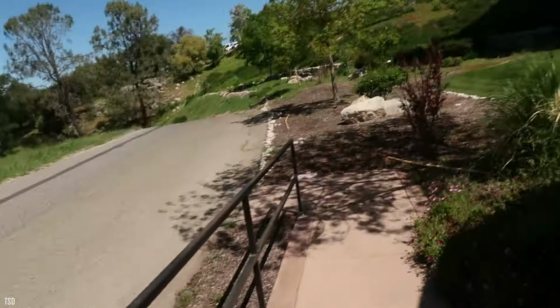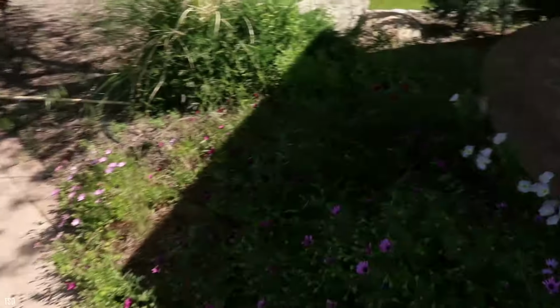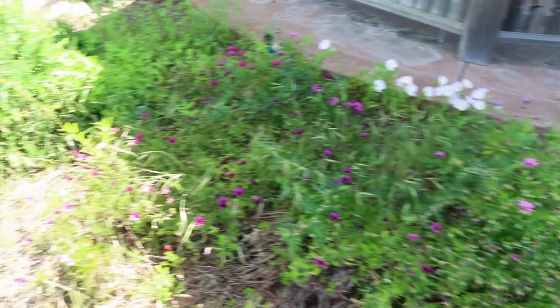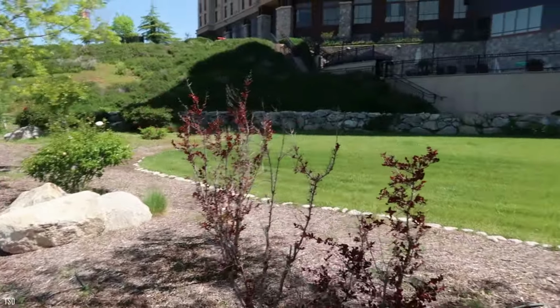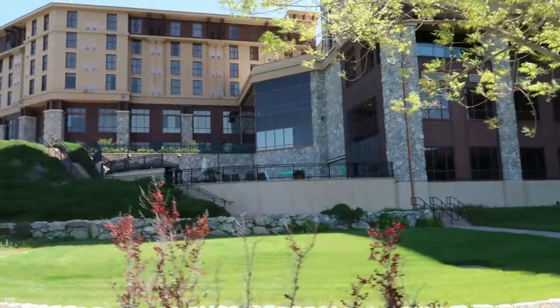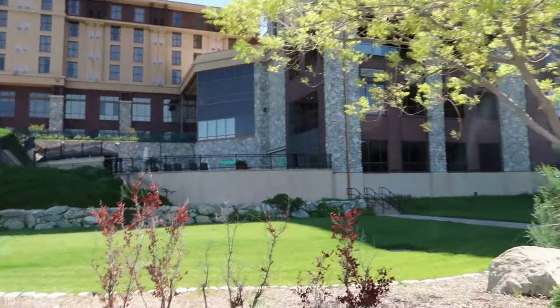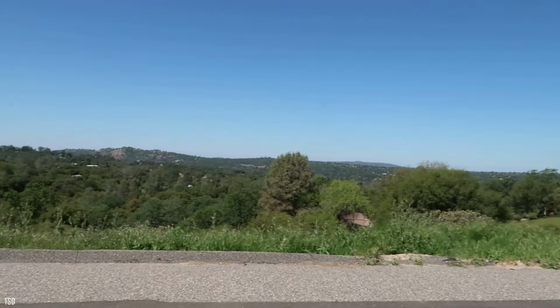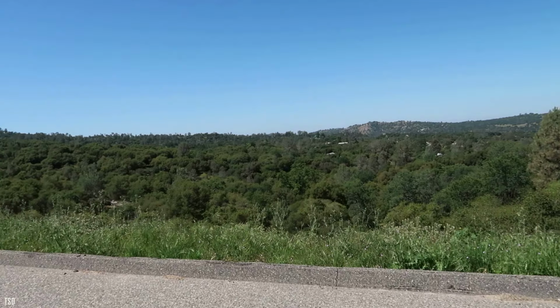Oh, we can go out there a little bit more. Look. Flowers. You just want to see the flowers, huh? The green area. This is the casino. This is all the casino. Let me get back for you guys. It's the casino. It's a tree. See how the scenery looks over here.